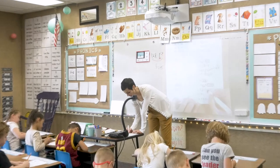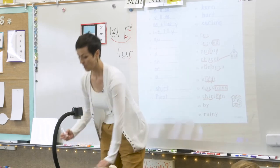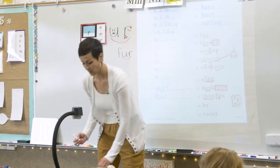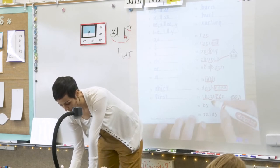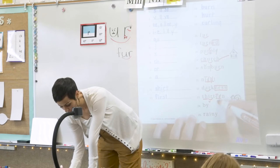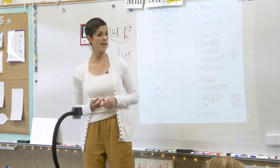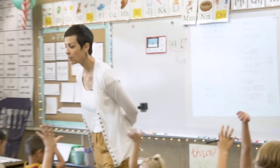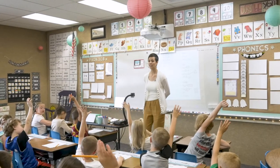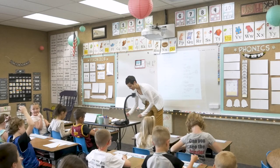23, digraph TH, underline. Combination IR says arc it. Digraph EE, underline, cross out, macron. First graders, we're not actually done yet. Super carefully. I want you to do it kind of small. I is a vowel. EE is a vowel. Consonant R, consonant T. Split the syllables. I'll take a quiet hand if you know what that one says. Give you a clue. TH starts. What'd you get, Adley? 13. Presley? 13. Everyone? 13. Match it.